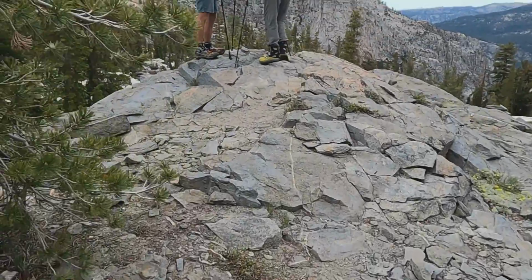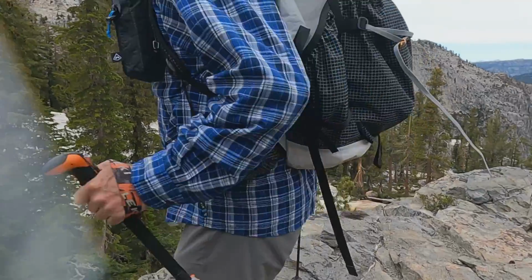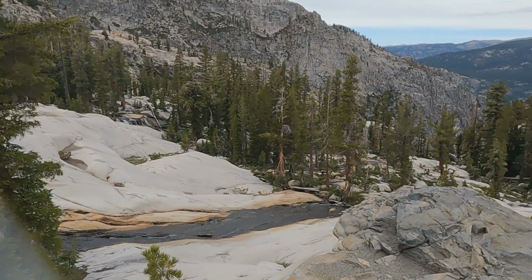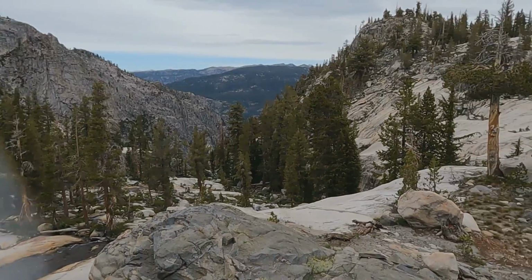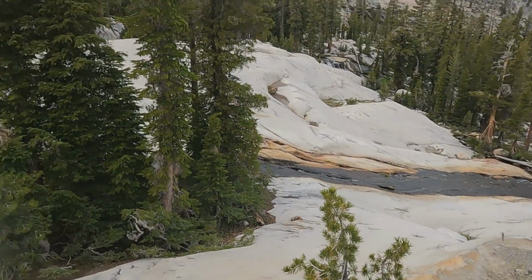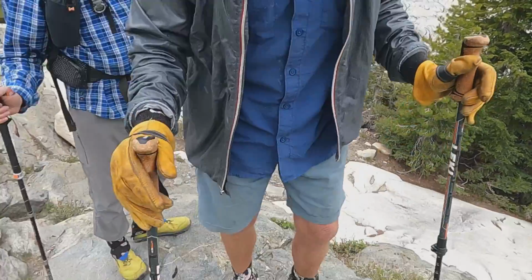So this is our first glimpse of the Grand Canyon of the Tuolumne River, which we still can't see the bottom of. Wow. I would say that's coyotes. Coyote poop. Maybe.